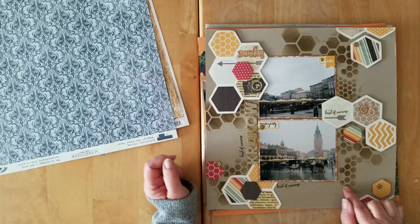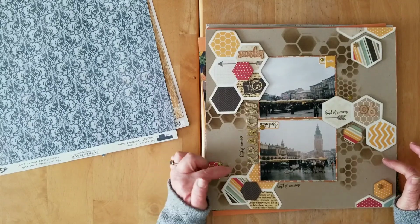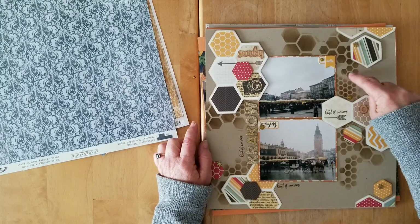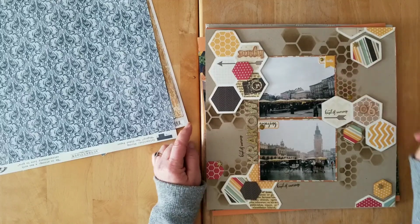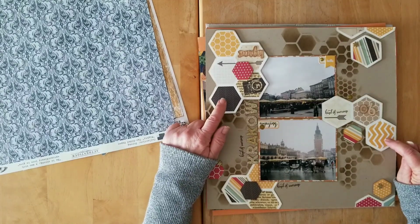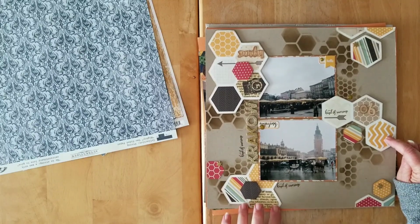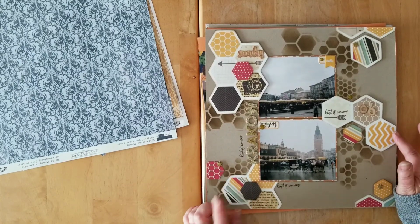The background is just a craft cardstock. I used a stencil that I have, which is a hexagon stencil. And the ink I used here, I think, is Soft Suede from Stampin' Up. This is a very old Simple Stories collection. I had a couple of sheets, or part of this sheet, left. I think it might have been 24/7.